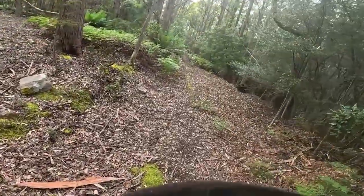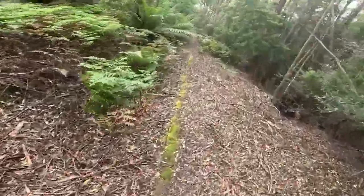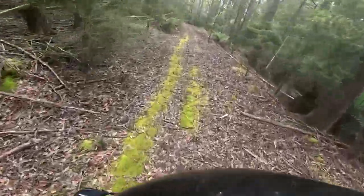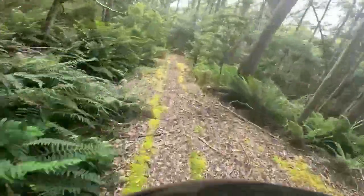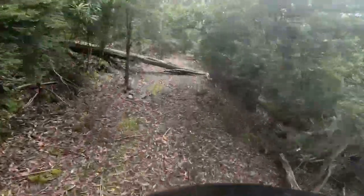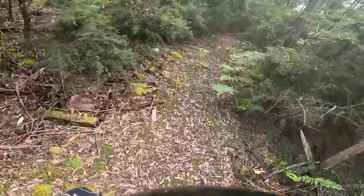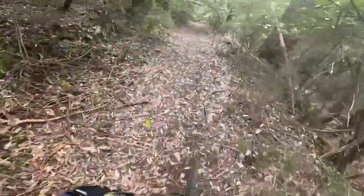Alright. Let's hit it. Definitely a lot smoother than I thought it was gonna be. It's getting narrower and narrower, so nearly did it. Logs kind of make it fun.